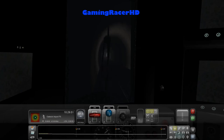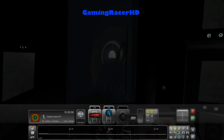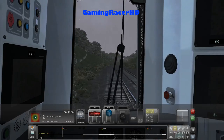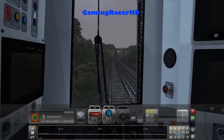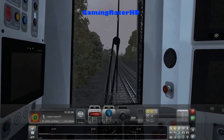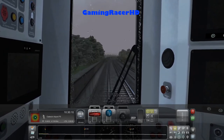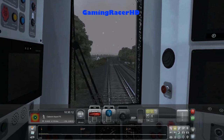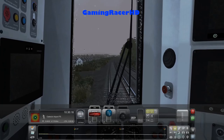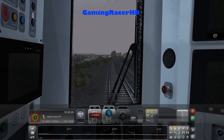But if it was completely dark, then I wouldn't really tell the difference between the class 387 and class 377. It's pretty much the same looking train from the front of it. And also, we have 387s as AI, we have 387s, Thameslink trains as AI as well. Obviously 377, so yeah. Okay, I'll be speeding.